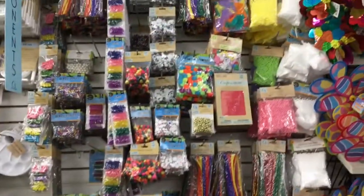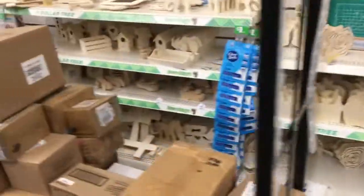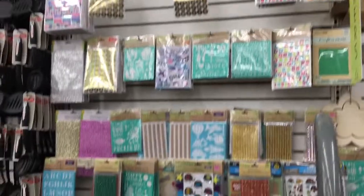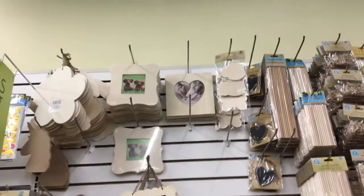I also love these windmill decor. They have so much stuff for crafting, which I so love because I love to do DIYs. There's also so many stickers. As you can see, it is pretty much fully stocked.